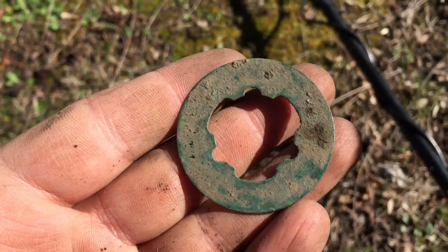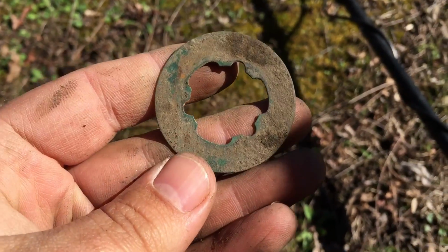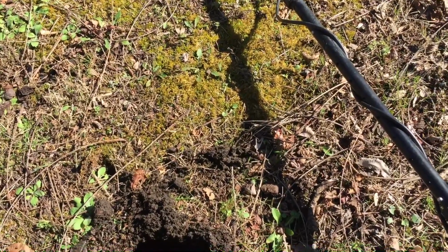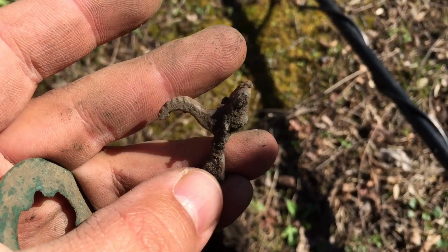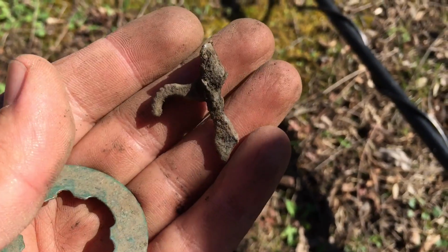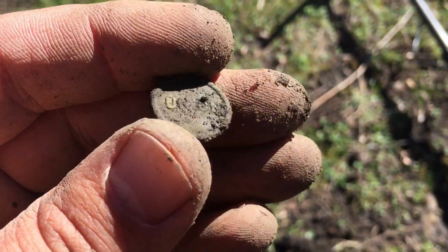Okay, just pulled that up. I don't know if that's a pocket watch piece or just some sort of specialized washer. And then we got that. And that is a hammer to a toy gun. So getting on some neat old stuff. I'll keep going. Just got a nice little overall button of some sort here.